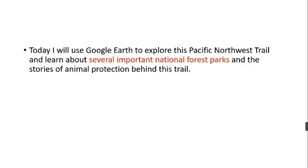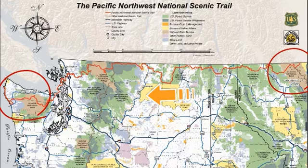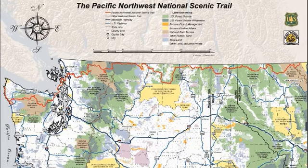Today, I will use Google Earth to explore this Pacific Northwest Trail and learn about several important national forest parks and the stories of animal protection behind this trail. Let me first show you the approximate location of this trail as a whole. Please look at this picture. You can see the whole trail and its beginning and ending. Google Earth cannot fully display this trail. I will show you the starting point, ending point, and direction of this trail. Please follow my mouse.